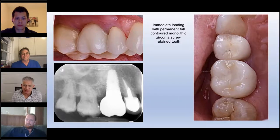The max of the 7, 8, and 9 millimeters, when we have such a wide extraction socket that we need to get primary stability, then we use them. So this is our protocol for immediate molar in the upper jaw. And that's the end of this case, Peter.